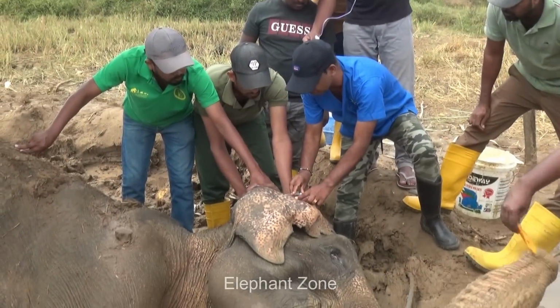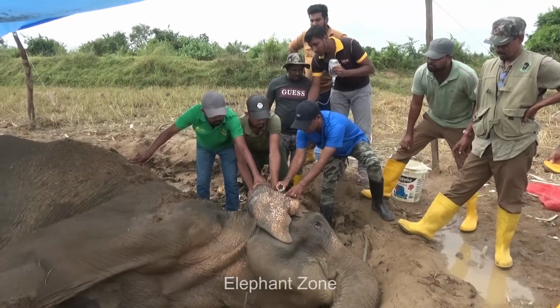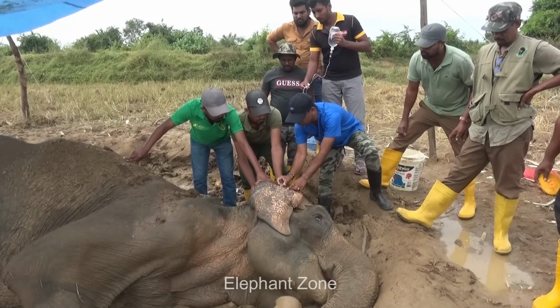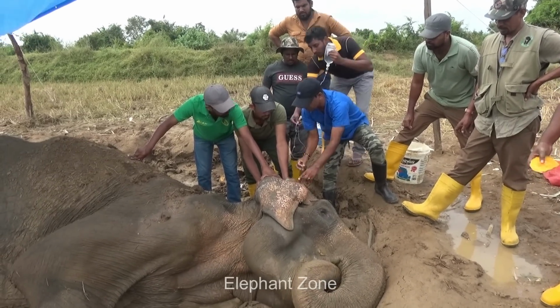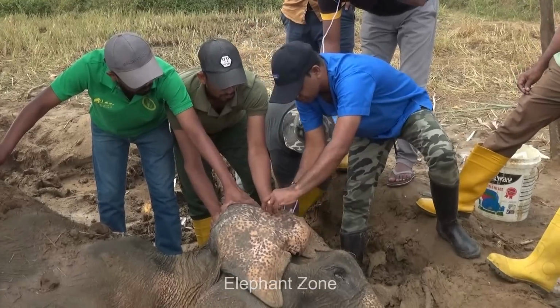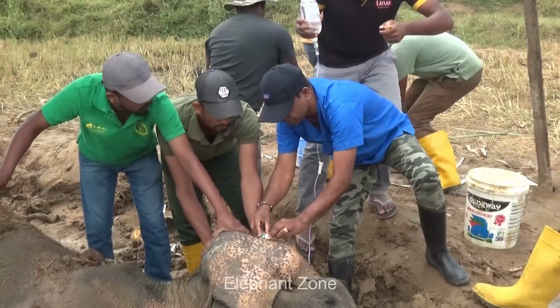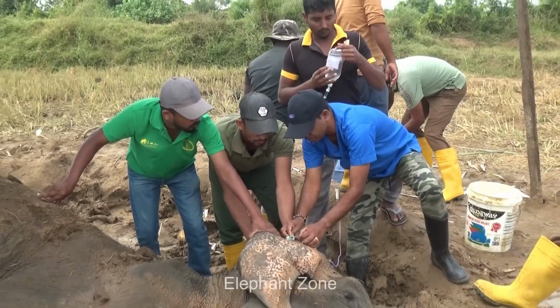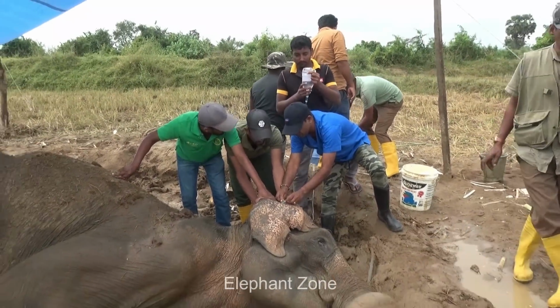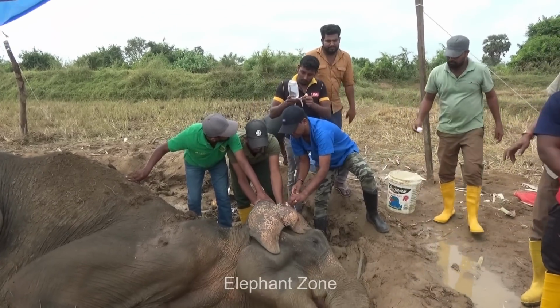The veterinarian carefully sterilizes the area and inserts a catheter into the vein, which is then connected to a saline bottle. An elephant will need around 10 to 15 bottles of saline. Glucose and dextrose were mixed into the saline bottles to nourish the elephant. This crucial procedure is essential for the elephant's well-being and represents a significant effort to save the animal's life. As the treatment progresses, a villager brings cassava to feed the elephant.